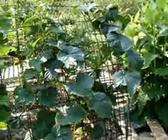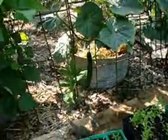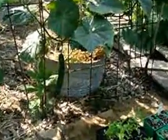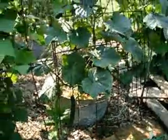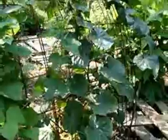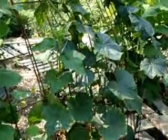I'm getting lots of cucumbers. This is Telegraph cucumber from Baker's Creek. It's doing well. I've been taking off the lower leaves that look yucky and spotted yellow or holes in them.